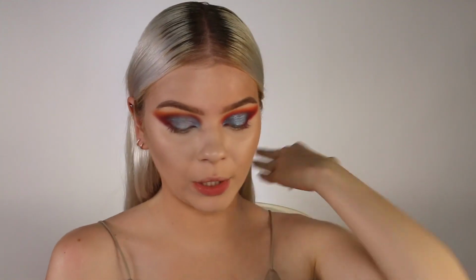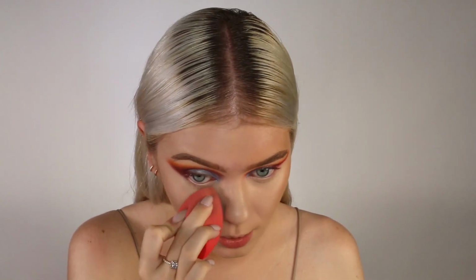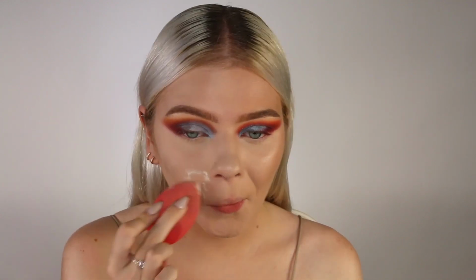The powder that I didn't really like is the Huda Beauty baking powder. I'm just going to go ahead and bake my under eyes with this. I'm actually not baking, I'm just pressing it into the skin. You guys know how I do this. Hold up. Hold on. Hold on. Oh my god.